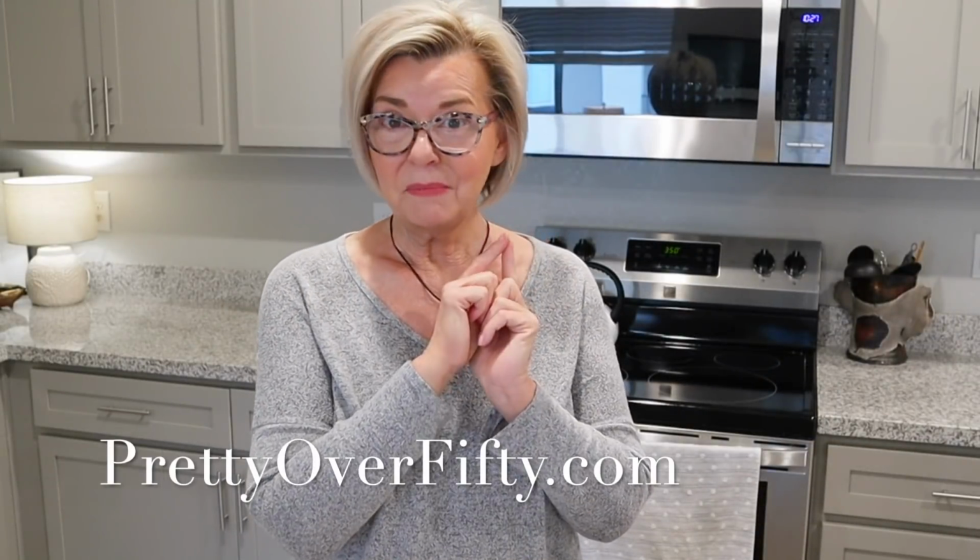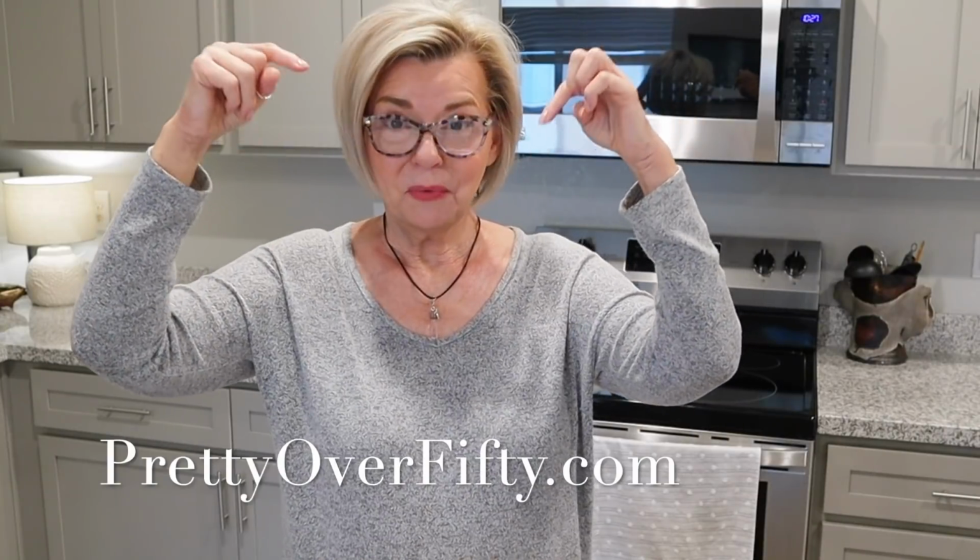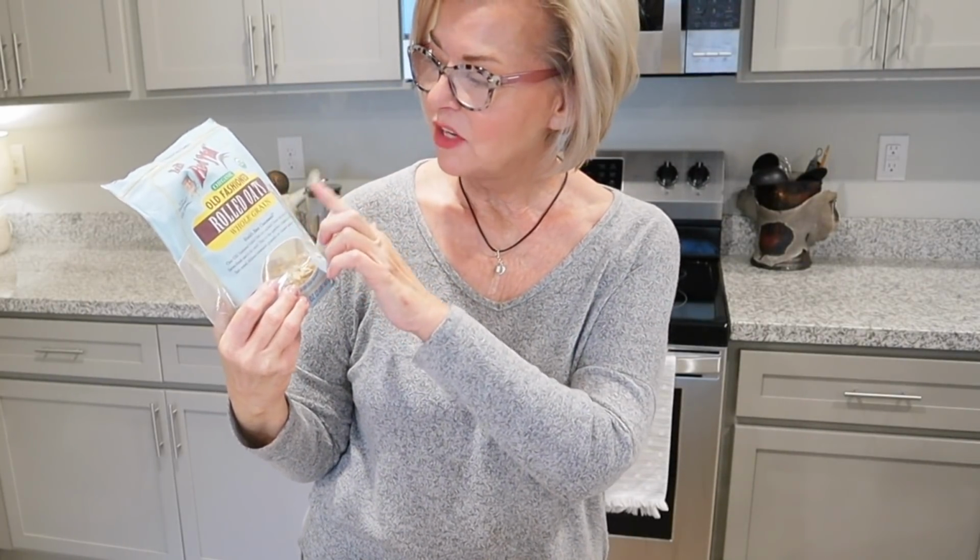But before we jump in, I'm going to mix up one of my favorite meals, baked oatmeal. I'll go ahead and have the recipe that I'm using today listed down below. For this recipe, I'm going to be using organic old-fashioned rolled oats. This is from Bob's Red Mill.